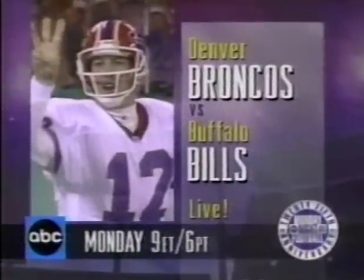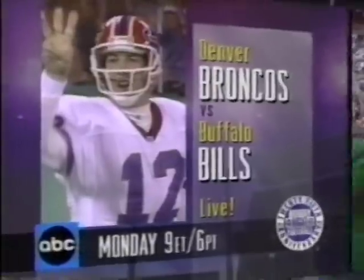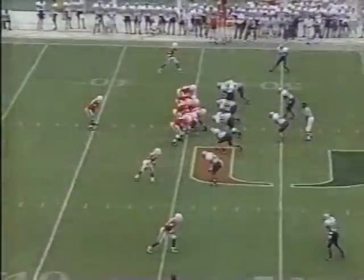Two pretty good quarterbacks go at it on Monday Night Football here on ABC. Jim Kelly and the Buffalo Bills coming off a win, and Denver. Denver's defense may be the worst I've looked at here in the last couple years. Let's see what they can do. Pride on the line. John Elway will try to generate some offense. The Broncos and the Bills Monday night here on ABC.